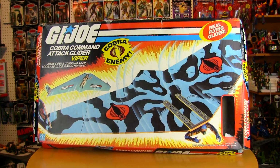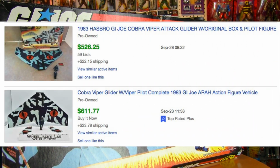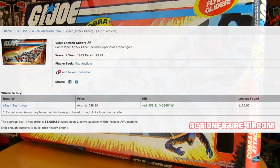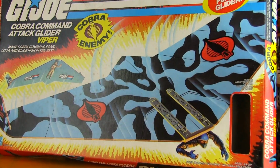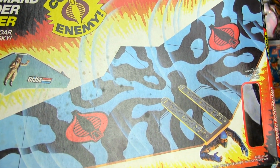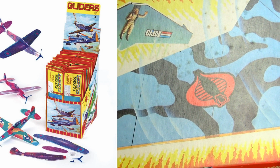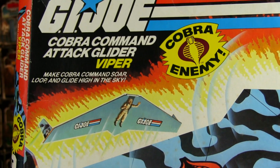These things go for quite a bit of money. I took a quick look on eBay and they run from something like $500-600 up to over $1,000. And they're very, very rare. A lot of them didn't survive because the glider itself is actually like styrofoam. If you remember some of those really cheap gliders you could buy at the corner store, the convenience store, I used to buy the little plain ones. They were made to look like World War II planes. And this is made of the same material.